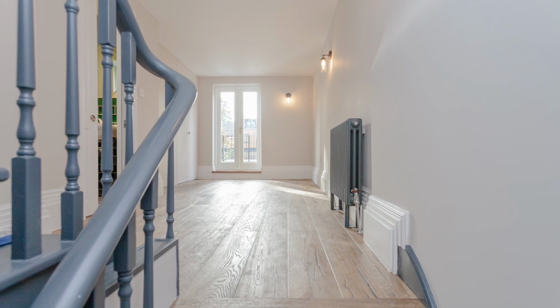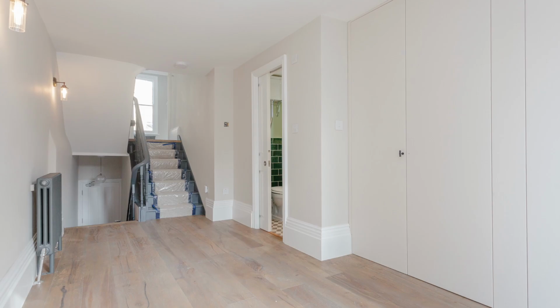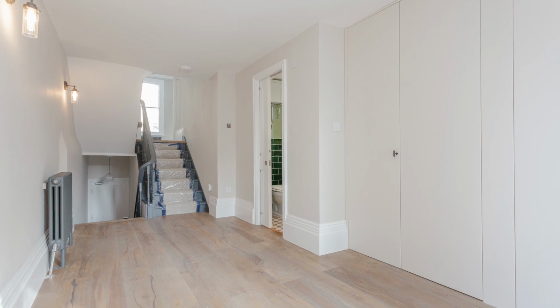Now, where a lot of developers and flip investors go wrong, they would actually chop this space up and maybe turn it into a study or try and get another bedroom out of it. What we try and do is give the owner occupiers the feeling of space, which is so important and critical when it comes to an exit.